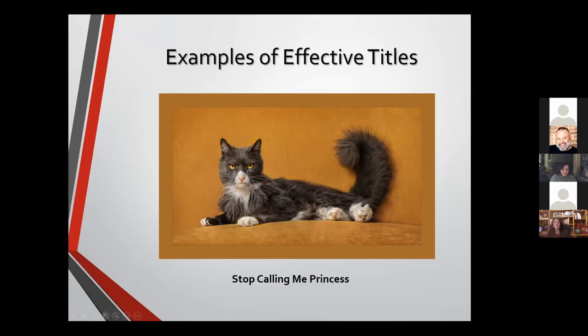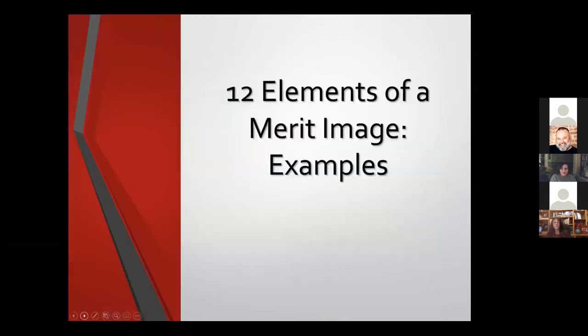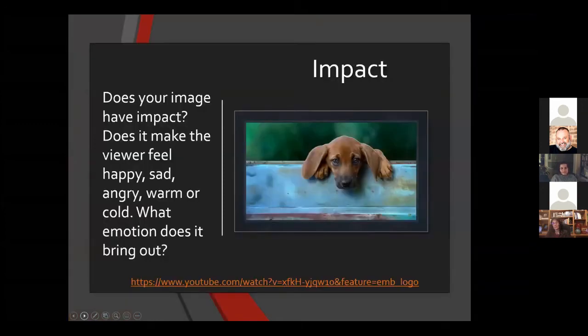All right. Now we're going to actually dive in a little bit into the actual 12 elements. That was kind of a pre-teaser for you. We're going to dive into the 12 elements, and what we did for this one is we pulled from our merited images from last year, and we wanted to showcase them as examples of what worked. And Ellen, you're going to start us off with impact.